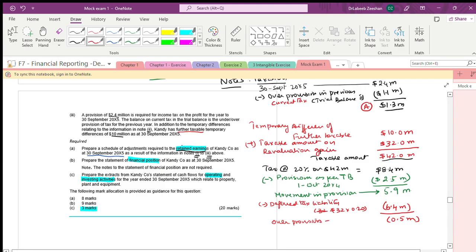Over provision. What do we have to do? If there is any over provision, it means we have reduced the expenses. In order to reduce the expenses, we have to credit the profit and loss account. We have to reduce this provision as such.